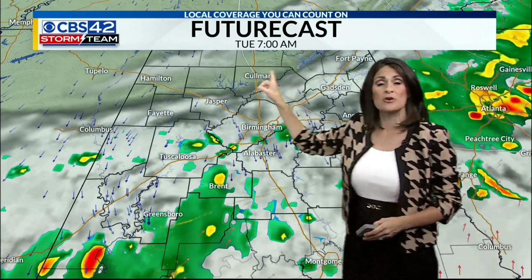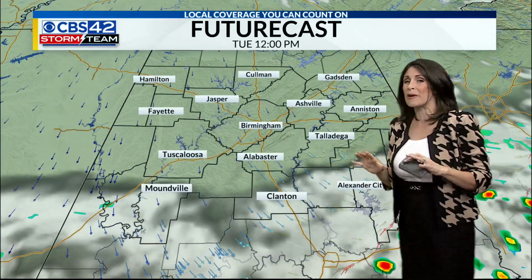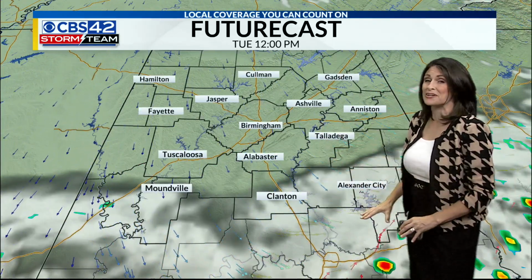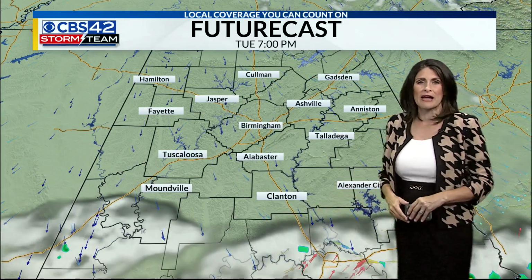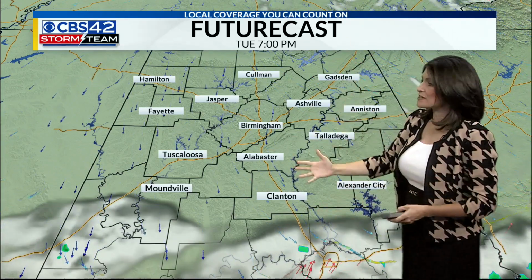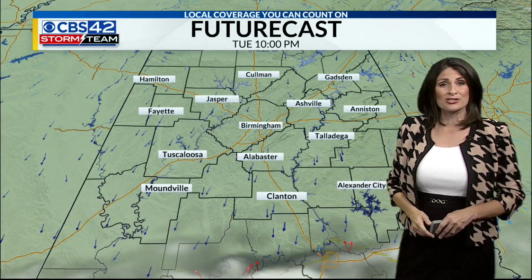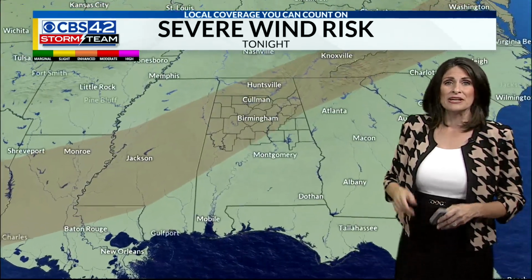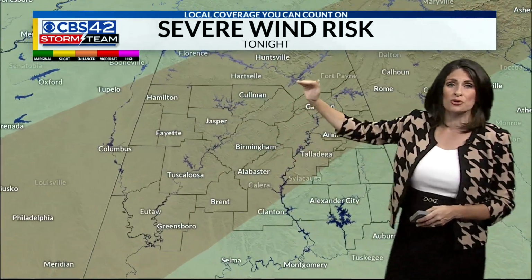As we near daybreak, we're likely already going to see a clearing sky to our northwest, but I'll give it to about noon before it completely clears our entire viewing area. Cloud cover still lingers to our south through the middle of the afternoon, but the rest of us will feel the effects of that north wind tomorrow, drying us out just a bit, and sunshine could actually return by late tomorrow afternoon. The severe wind risk tonight is going to be most of our western and northernmost counties.